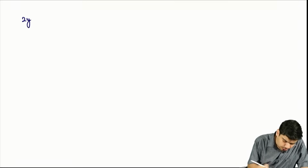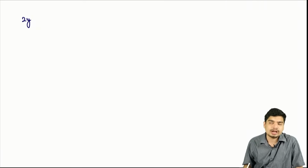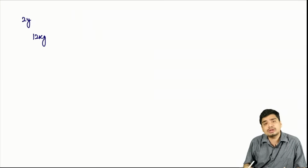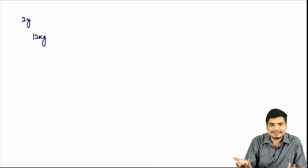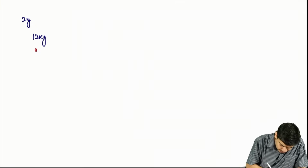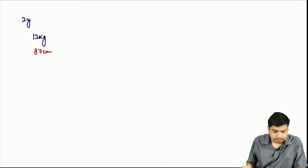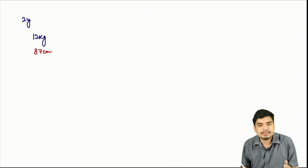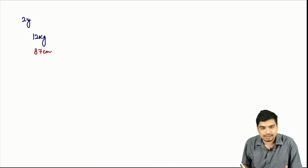Let's assume a 2-year-old child. Let's assume the weight of this 2-year-old child is 12 kg. And let's assume the height of this 2-year-old child is approximately 87 centimeter. Alright. Let's first make this child acutely malnourished.